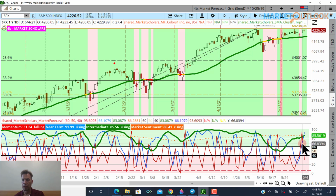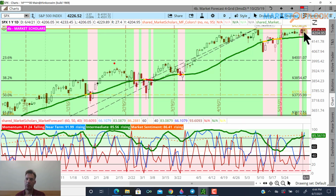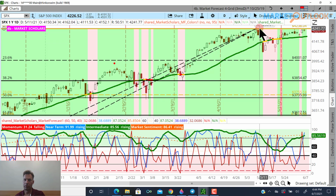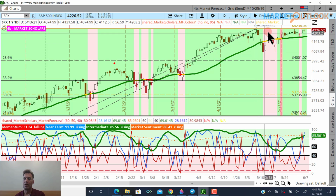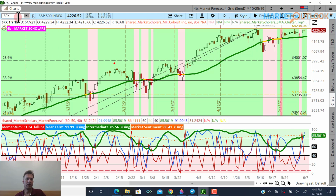Yesterday, Friday, we came close to a cluster, and then today the near-term line made its way up above 80 with the intermediate and market sentiment lines, with the momentum line dipping. And we're holding off on getting up to a new all-time high here, or getting a new high point in that area. So strong bullish posture.